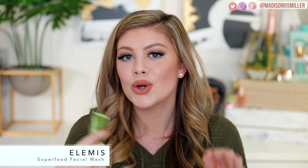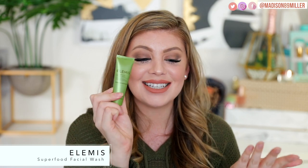You know my love for Elemis, and we have Elemis in the bag. I am so excited for this, you guys. Okay, so we have the Elemis Superfood Facial Wash. This is a prebiotic gel cleanser. It's just a really good cleanser that really cleanses the skin, nourishes the skin, and revitalizes it.